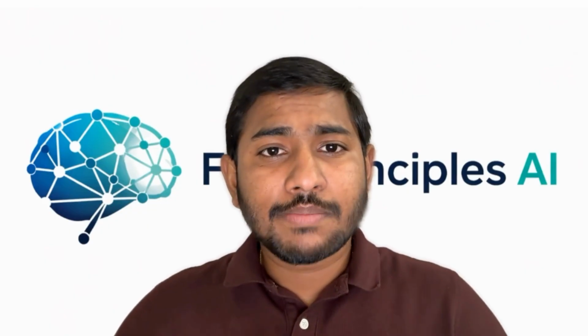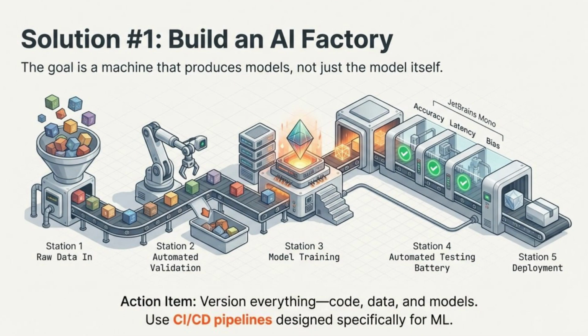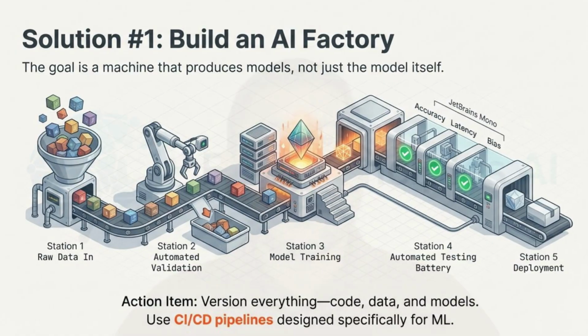The best teams treat their AI systems like an automated factory. Raw data comes in, goes through automated validation and processing, and a model gets trained and evaluated. And if it passes a whole battery of automated tests, then it gets deployed. This AI factory approach is the only way to scale reliably.